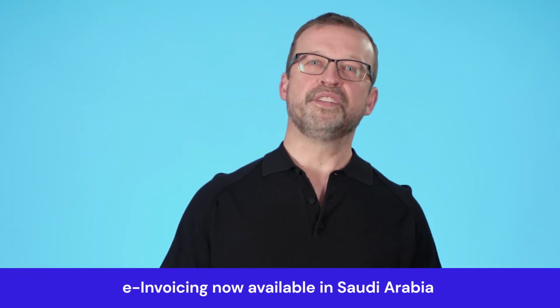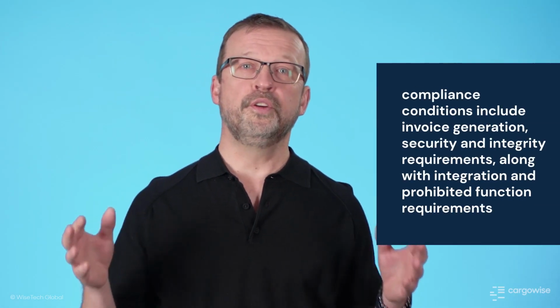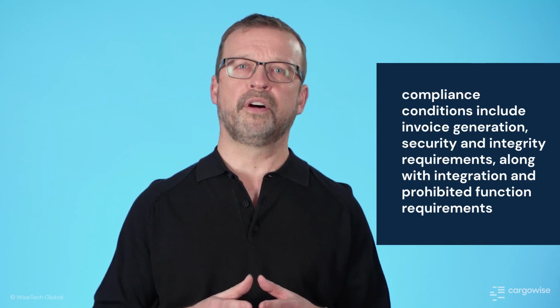Saudi Arabia's e-Invoicing program, locally known as Fatura, is now in effect. This means that generating and storing electronic invoices and notes is now mandatory for local taxpayers, as well as companies issuing tax invoices on behalf of suppliers for VAT purposes. CargoWise helps ensure you meet these compliance conditions, which include invoice generation, security, and integrity requirements, along with integration and prohibited function requirements. Looking to get started? Simply review the procedures for invoice generation, storage, and error correction, along with your Doc Builder invoice document, and add an optional QR code to the invoice document template.